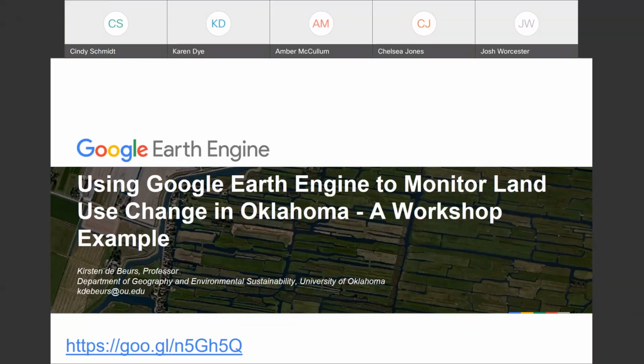I really appreciated the previous presentation as well. This is a very interesting session to have together. So my name is Kirsten DeBeers. I'm a professor in the Department of Geography and Environmental Sustainability at the University of Oklahoma. I have a PhD in Natural Resource Sciences from the University of Nebraska, and I've been at the department for a little over 11 years now.